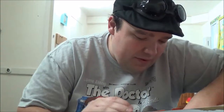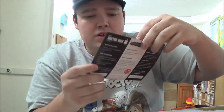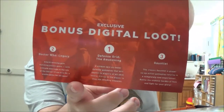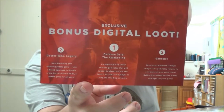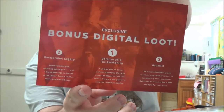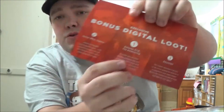Then we have bonus digital loot exclusive. Doctor Who Legacy. Oh, so it looks like it's three mobile games, maybe? No, well, one of them is for Steam, one of them is mobile. Another one is for Steam, so two of them are actually for the computer. I'll have to check that out.